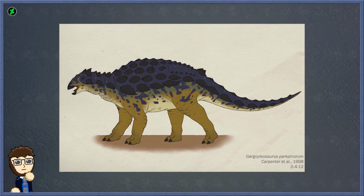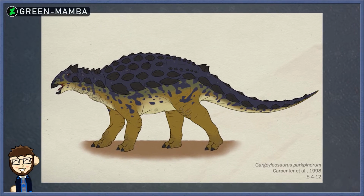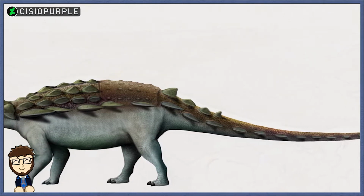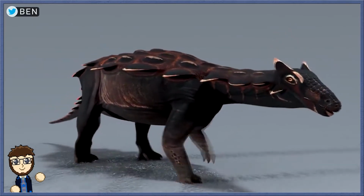From what I've been researching, I couldn't seem to find out why this animal was named Gargoyle Lizard. Still, pretty obvious what I'll do with this design. Oh yes, I'm doing something interesting for this Pokemon, because I'm actually doing this design thanks to my patrons. Anyway, let's see what this Gargoyle Lizard would look like as a Pokemon.